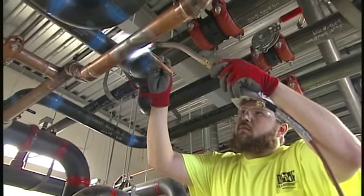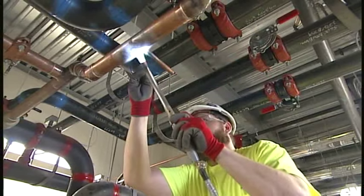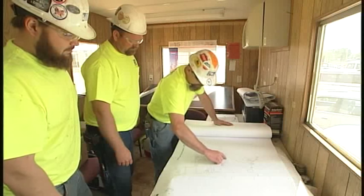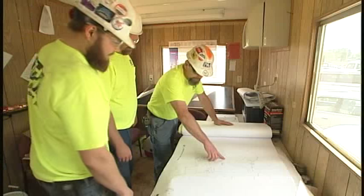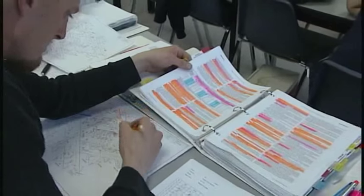Well, again, I always marvel at the training that goes in to know how to do that. And one thing I've learned is the industry continues to evolve, but the training evolves along with it. Certainly. We've got some very highly trained individuals on this job. We've got a great crew. Through our local union training, these guys go through five-year apprenticeships.